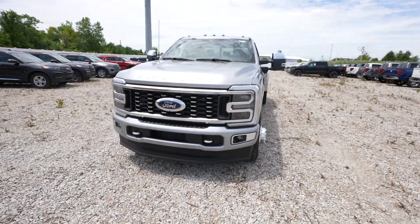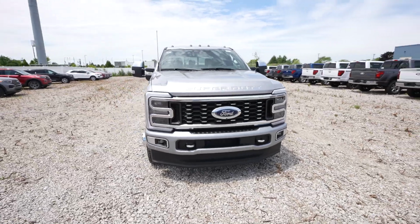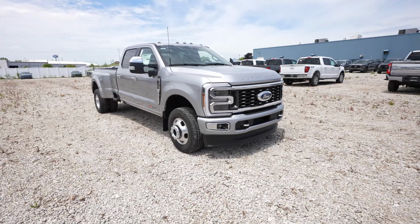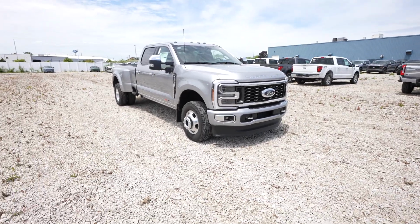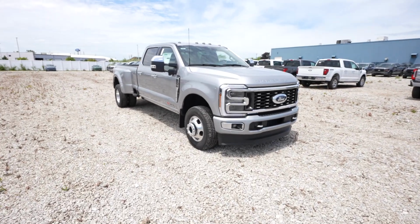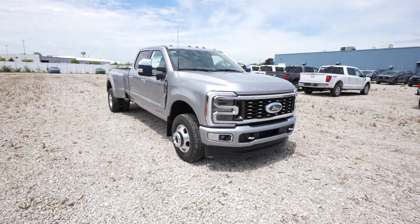You know, I'm very split between the King Ranch and the Platinum trim. I love the two-tone paint of the King Ranch. I love the King Ranch interior, but these Platinums are just absolutely gorgeous. Let's take a closer look at the interior now.